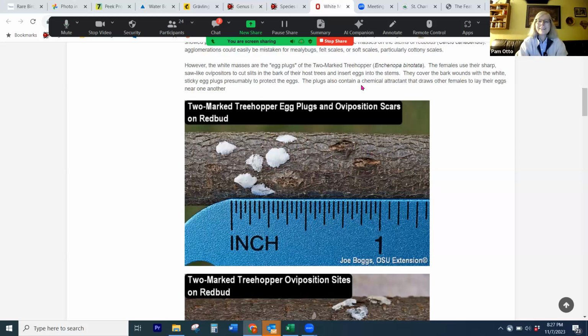It gets even cooler. Check out this. The plugs also contain a chemical attractant that draws other females to lay their eggs near one another. So again, they're perpetuating their species, which seems to be specific to, sorry, tech crew here is trying to eat the visual aids again. So they are specific to the plant that they live on. I just thought that was really cool. Now maybe there are other insects that do this too, and we just have yet to figure it out. But I know there's a lot of interest in the insect community surrounding these two-spotted treehoppers.